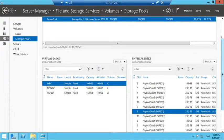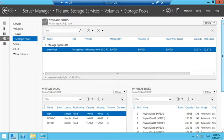So it's pretty simple to create a pool. Hopefully you guys all know how to create a pool. You simply go in and go Task, New Pool. We've already done that. We've created a demo pool. To create a pool, you have to have disks that are in what we call the primordial pool. Now, the primordial pool is where those disks are presented.